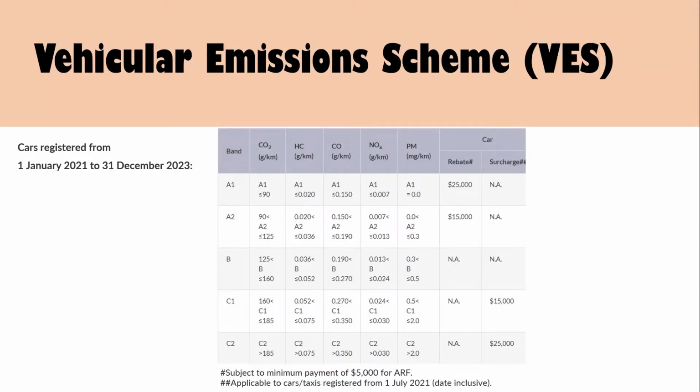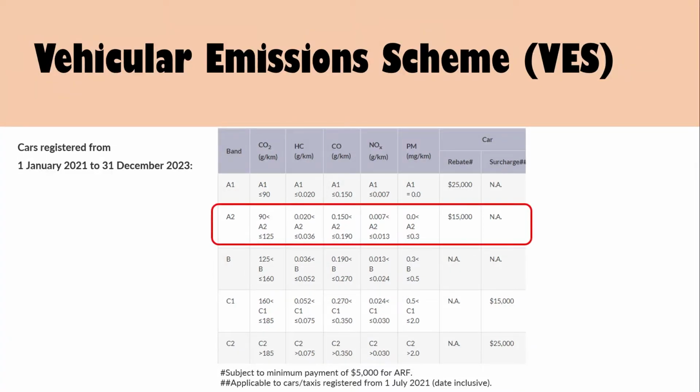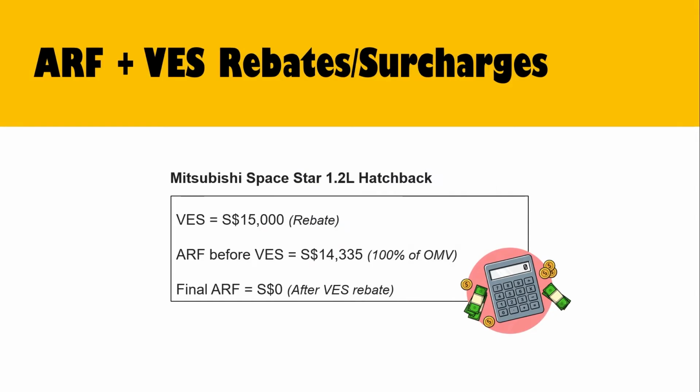According to a car dealer website, the carbon dioxide emission of this car is 110 gram per km as tested by LTA. That will result in a $15,000 VES rebate. All in all, after netting the VES rebate, the final ARF for this Mitsubishi Space Star is $0.